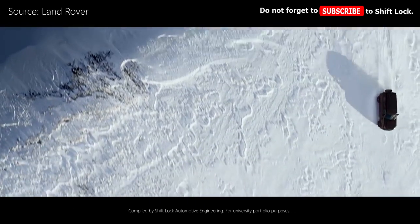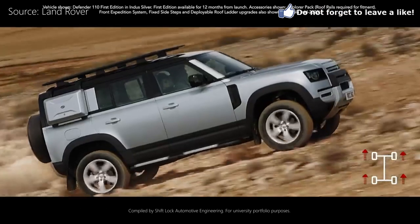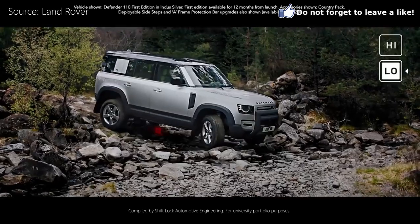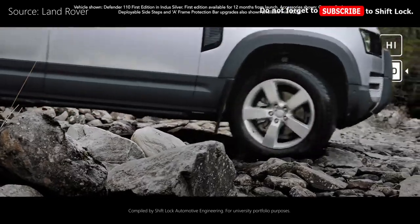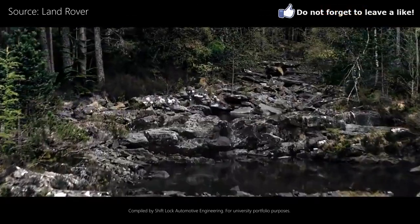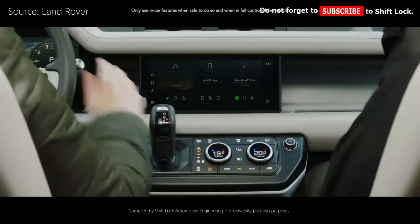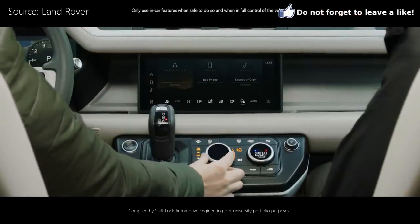The all-wheel drive system combines with electronic traction control to deliver a sure-footed driving experience in even the most challenging situations. Add to this twin-speed transmission, which allows precise control of maneuvering in difficult terrain, and you're unstoppable. Configurable terrain response, a world first, means you can now individually select Defender's powertrain, steering, differentials, and traction control settings.